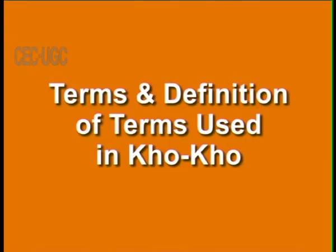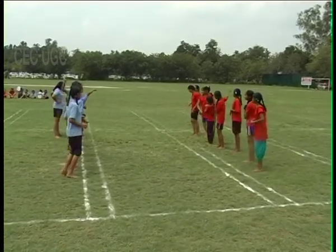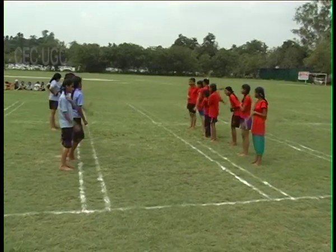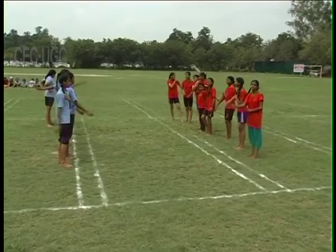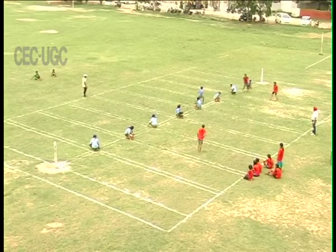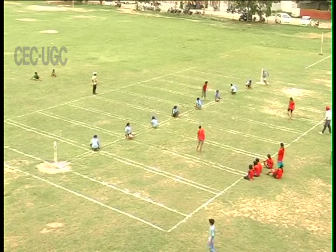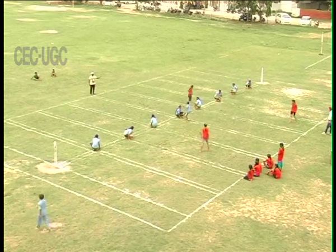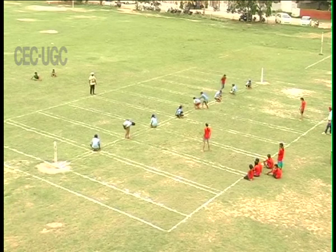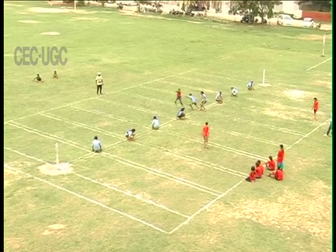Let us first discuss the terms and definitions used in Kho-Kho. Team: Kho-Kho is played between two teams of 12 players, of which only nine players take the field for a match. Players are numbered 1 to 12. The dimensions of the number are 10 centimeters by 2 centimeters in front and 20 centimeters by 2 centimeters at the back. Change of number is not permitted during the match.